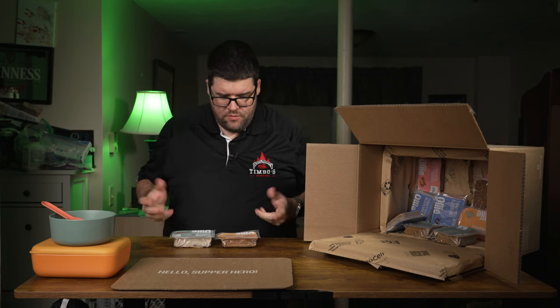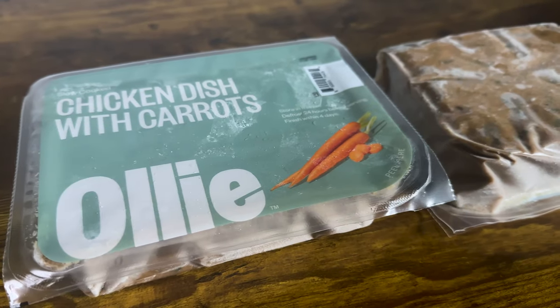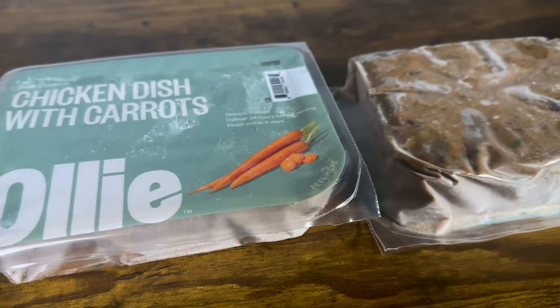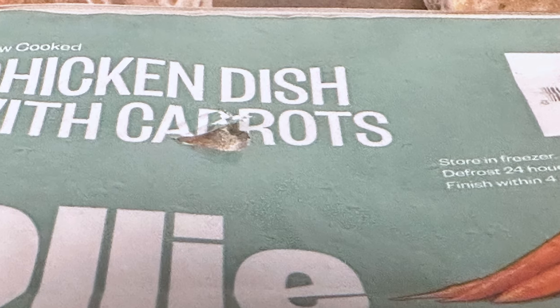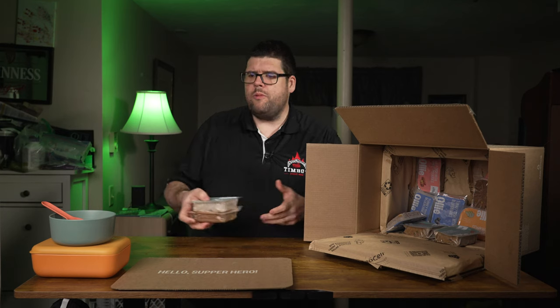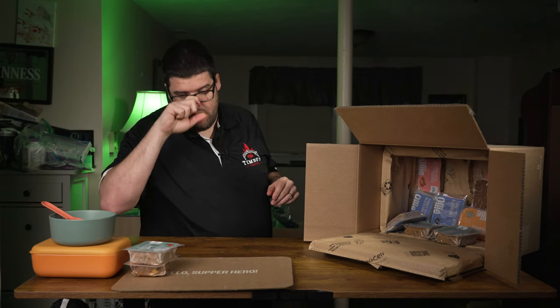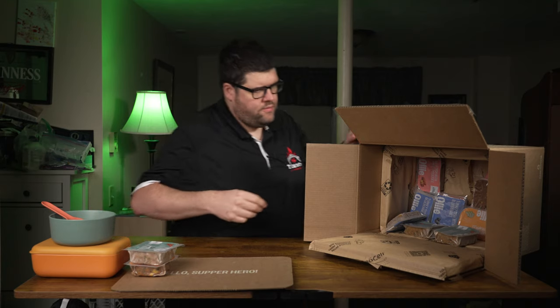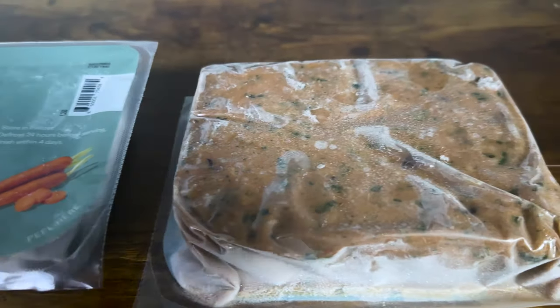Same thing. So first two, we have pork dish with apples, and then we have the chicken dish with carrots. Now this one does have a little crack in it, which I'm gonna reach out to the team and make sure that that is still safe for my dog to eat. But for the most part, it's frozen. And as long as this hasn't been exposed to anything else, I'm pretty confident it'll be fine. Got two more of the chicken dish with carrot.